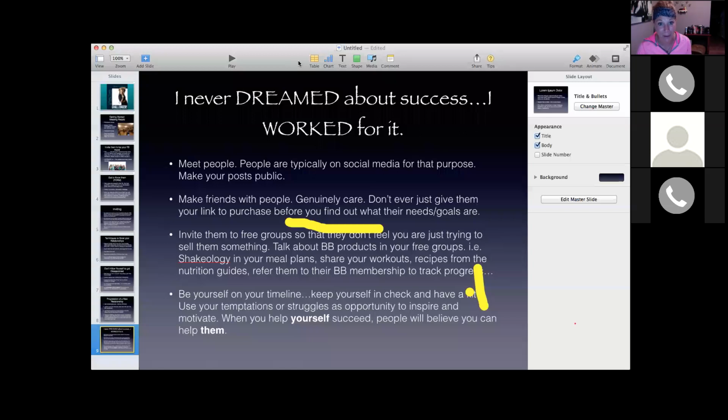You have to make your posts public so that when you send out that friend request, they're going to go back to your timeline and check you out. You want them to know what you're about. They want to know if you're a mom, if you have kids, where you live, whatever. They're going to want to know who you are. So you have to make your posts public and just make friends with people and genuinely care.